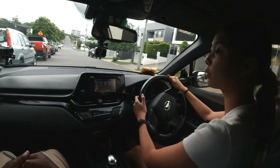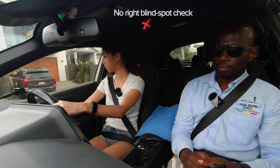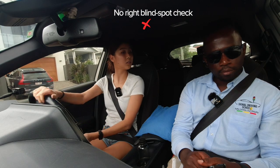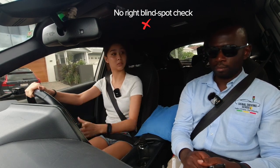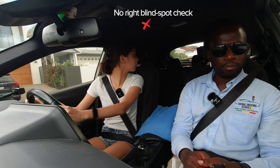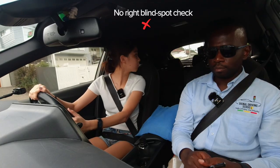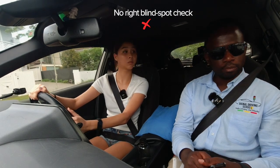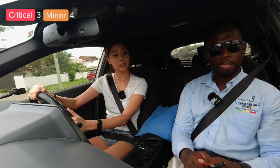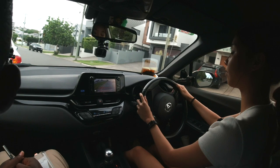So the first thing that we do when we're doing a reverse parallel park, we select reverse, we look around, but if you can see properly, Stephanie does not do a shoulder check to the right, which is a non-critical driving error. And then while doing this reverse parallel park, Stephanie climbs the curb, so she actually mounts the curb, and this is a critical driving error. The best thing that she could have done here, she should have stopped and maybe tried to move forward and fix.